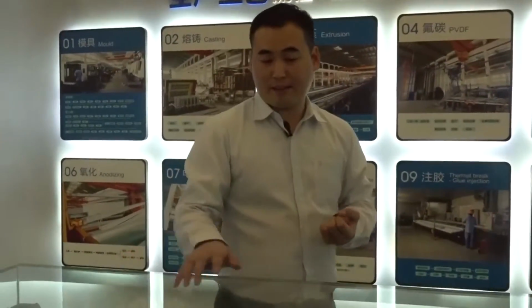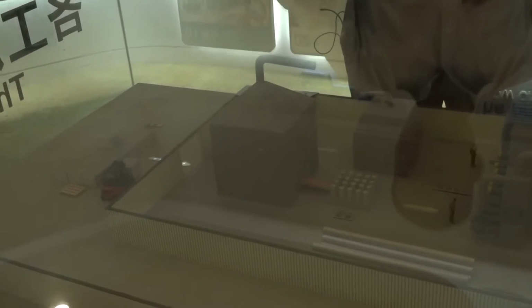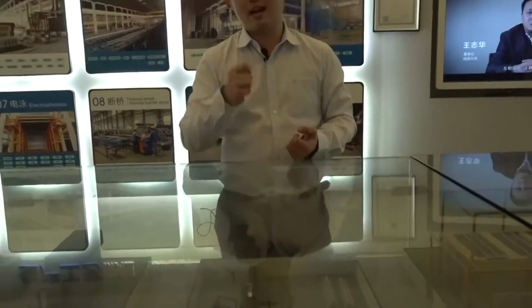And this one is the casting workshop. We input the ingots, and then make the casting as per the size of the extrusion lines and the profiles. We make the billets, and then send them to the extrusion workshop. In Sanshui branch, we have about 39 extrusion lines. The longest length we can produce for mill finish is about 24 meters.